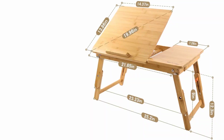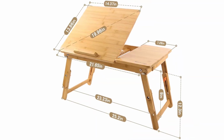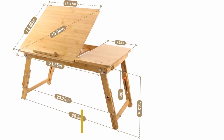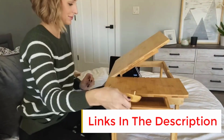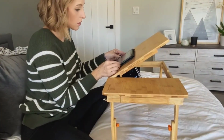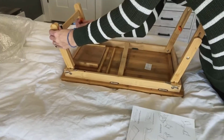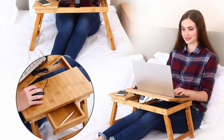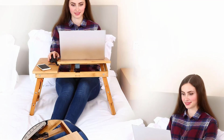whatever you're doing: sketching, watching a movie on a tablet, eating breakfast, or typing on a laptop, and the built-in stopper keeps things from sliding off into your lap. You can also potentially put it on your desk for a low-maintenance sit-stand desk converter. The smaller surface on the right stays flat and is a good place for morning coffee or tea. There's even a small drawer for storing knickknacks. And when you're done with it, you can fold up the legs for slimmer storage. Even better, it's made of bamboo.